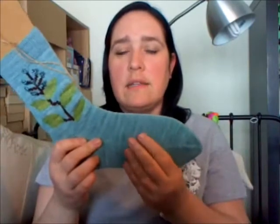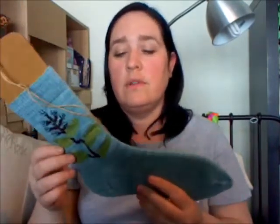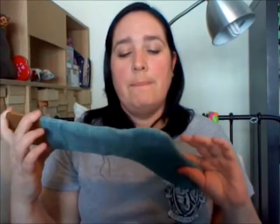Because this is at a slightly tighter gauge, I really did need that extra length to fit my foot just perfectly. So yeah, I'm not quite sure, I think I'm going to be giving these socks away. So these were the round 1 patterns, and then round 1 socks, and then onto round 2.